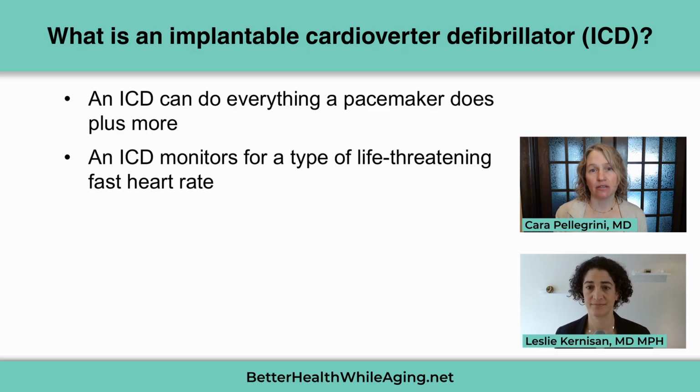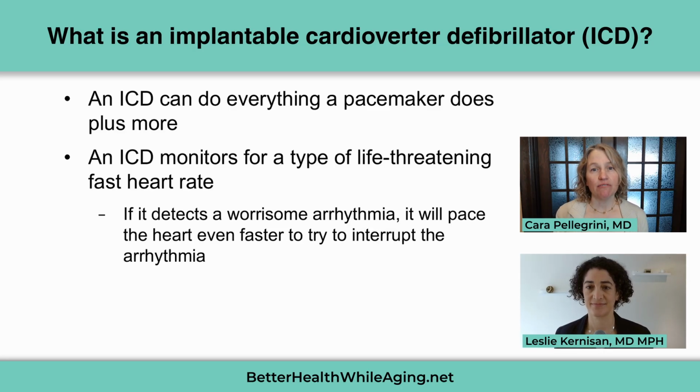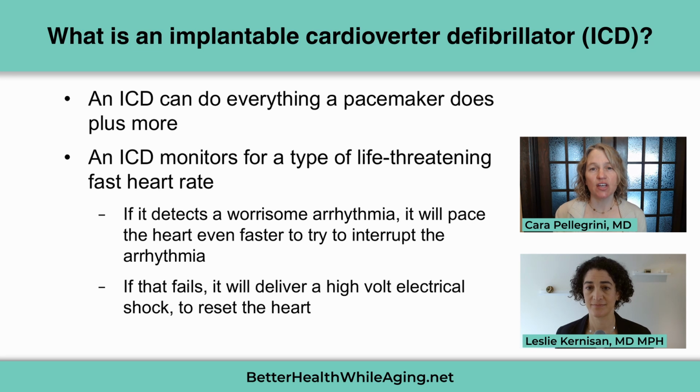And so what the defibrillator does is it watches the heart rate all the time. And if the heart rate gets really fast beyond a threshold that we're able to set, then it will assume that this person is having this life-threatening arrhythmia. And it will pace the heart even faster to try and break that circuit. But if that fails, it will deliver a high-voltage electrical shock. And the idea is that the shock is like hitting a reset button on the heart's electrical system and will restore normal rhythm.